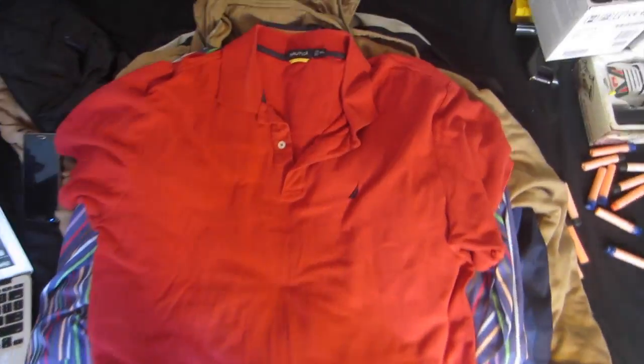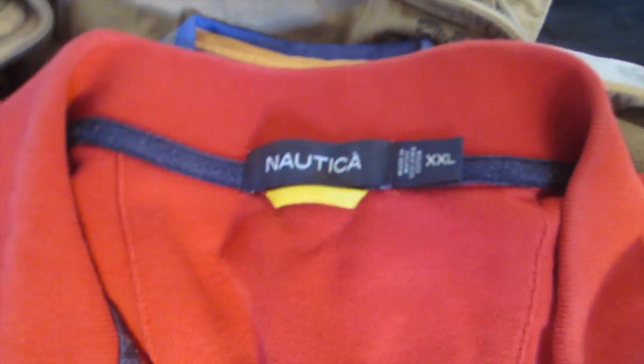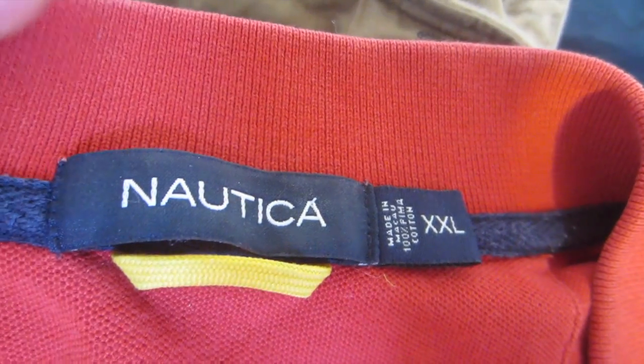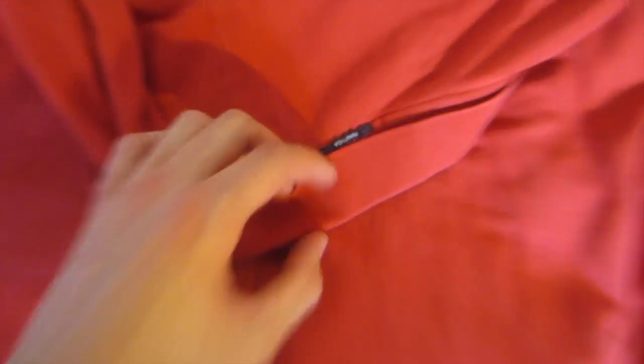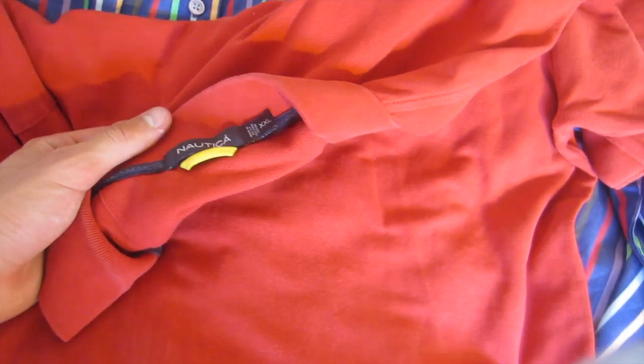I don't normally pick up this brand, but I did on this occasion because this is a Nautica extra large, and if you can find any kind of middle class brands like Nautica in a really big size, it's going to sell for some good money. So there's the logo for Nautica, but it's just a nice generic plain red polo. Now it's really hard to see with my light. My light's a bit deceiving. But yeah, just a generic polo there. It's got Nautica on the back. But I paid $3.80. I'm gonna put this up for $29.